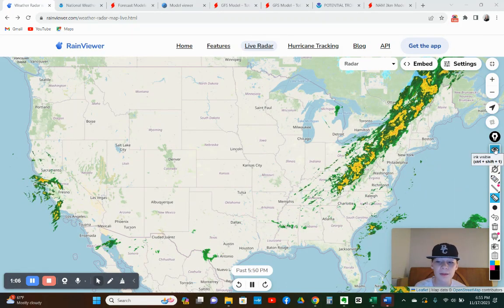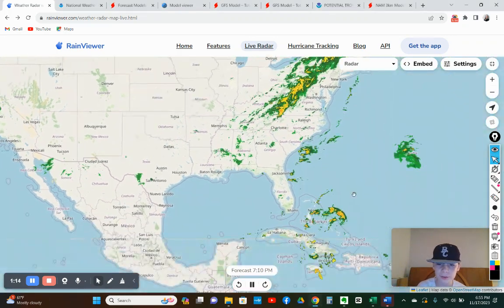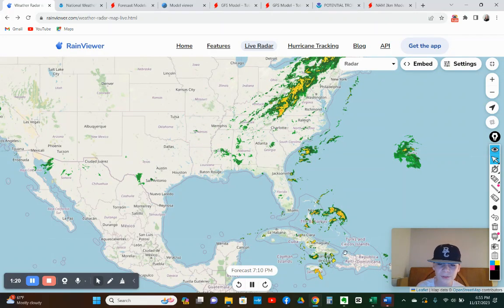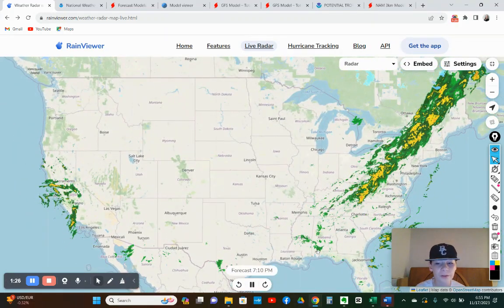All right, and then we also do have a chance for development in the tropical Atlantic. You can see down here, we do have a disturbance that's right now located right over Jamaica, and then going up towards the Bahamas. We have a chance for a tropical storm. Very rare though to see it this late.